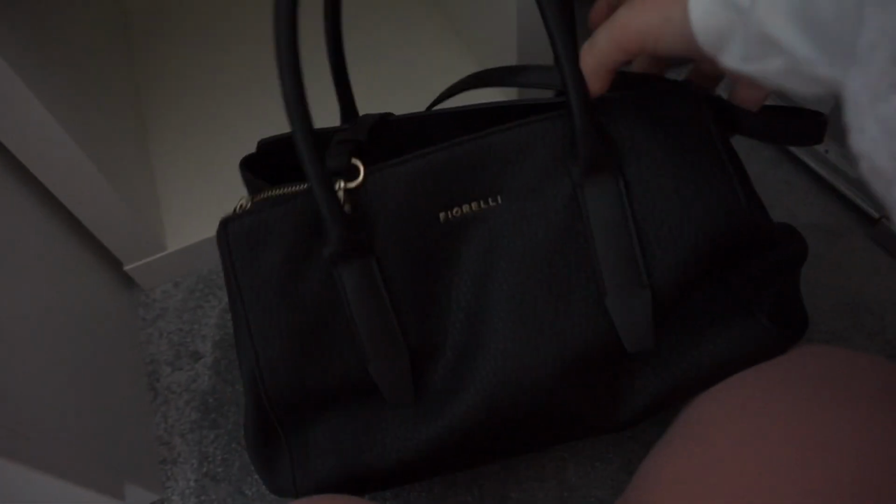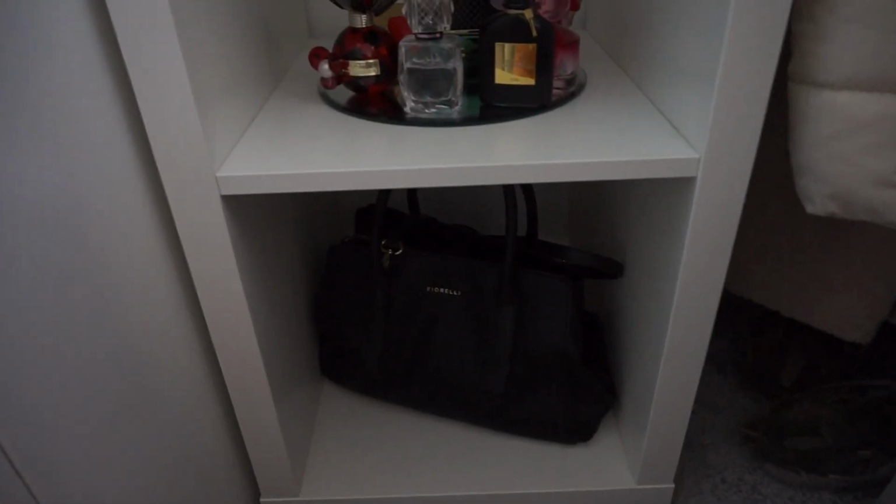So the handbag that I currently use, I'm just going to keep there. It's just a simple, nice, cute black shoulder bag. I love that. So yeah, I thought, right, I'm just going to keep that there. Maybe I could put a pair of shoes on there instead, but I don't really have any nice shoes that I could put there.